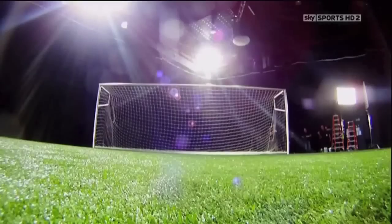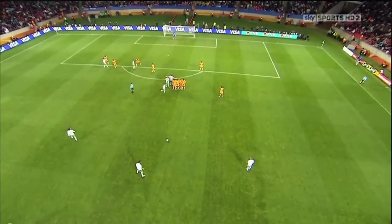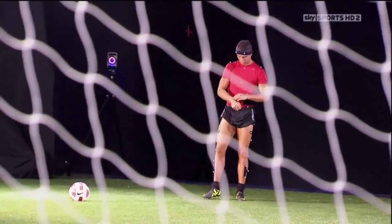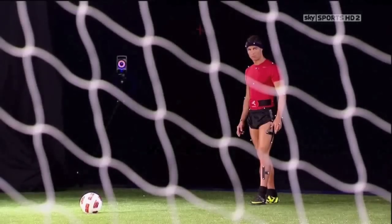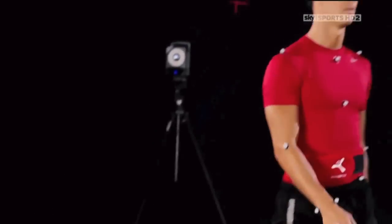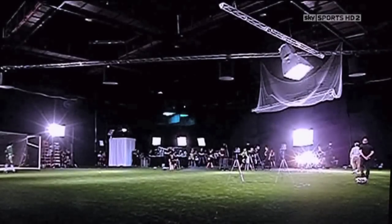Andy has set up the lab with the goal 20 metres away. To begin, Ronaldo will take a free kick, employing the technique he uses to bend the ball over a defensive wall. Okay, Ronaldo, and play. It may be over in the blink of an eye, or 900 milliseconds to be precise.